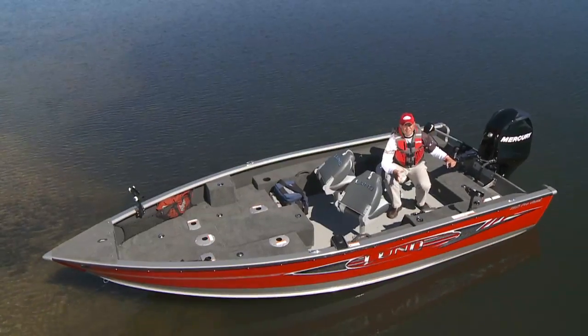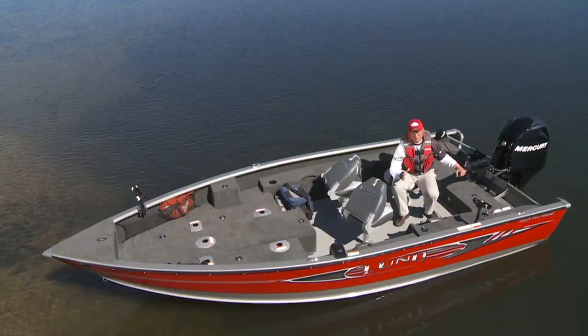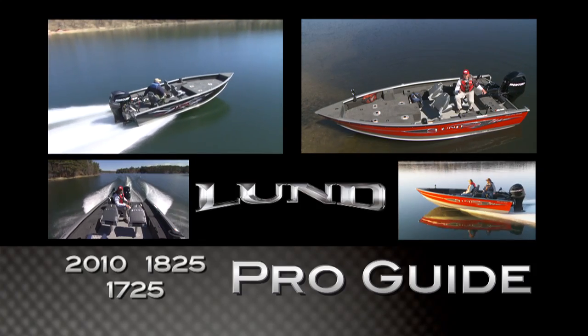You don't have to sacrifice hands-on steering response to get big boat features and performance. Just ask the pros that design and fish out of a Lund Pro Guide. It's a handy solution to the tiller revolution.